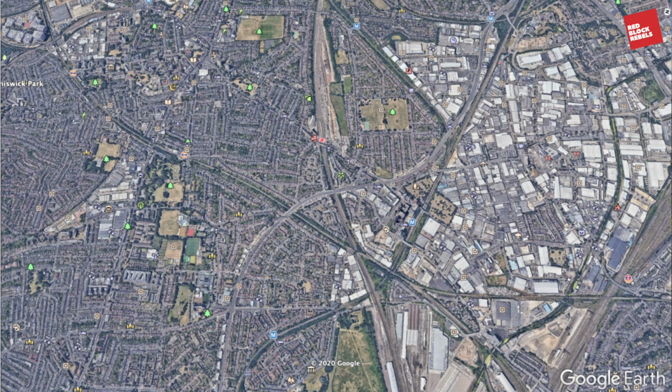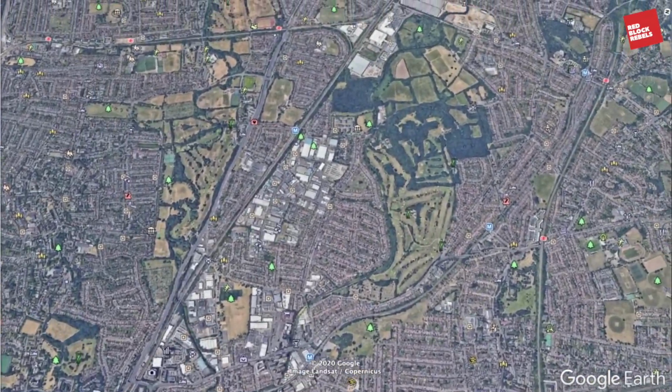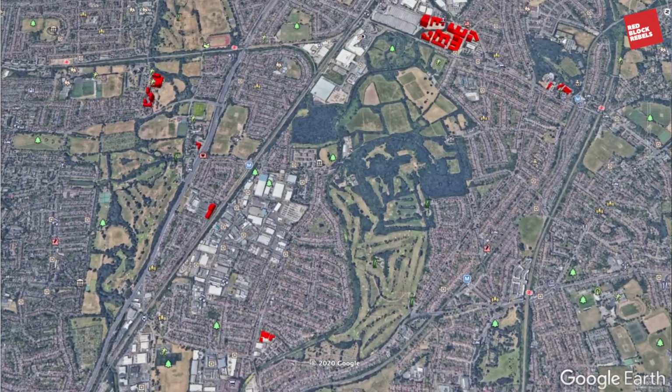Ealing is in the middle of an unprecedented building boom. Since 2012, 181 towers of 10 stories or more have been built or are in the pipeline, and there are 35 of 20 stories or more. These buildings all need council approval.